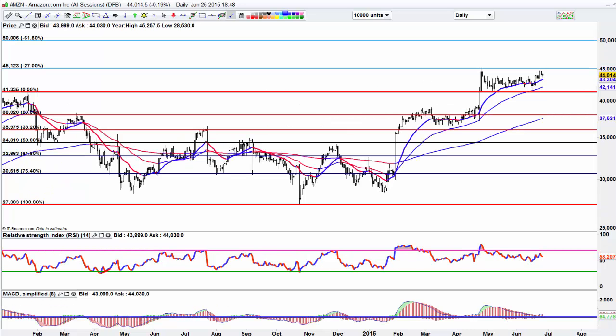Let's look at Amazon. I saw lots of people talking about Amazon. Yeah, potential bullish consolidation. You have to buy very high at that stage. Right, shorts.